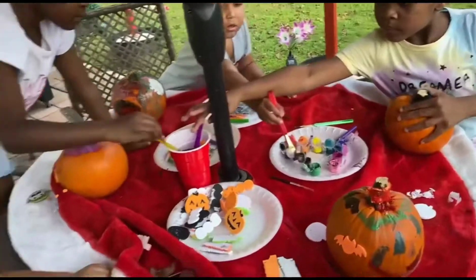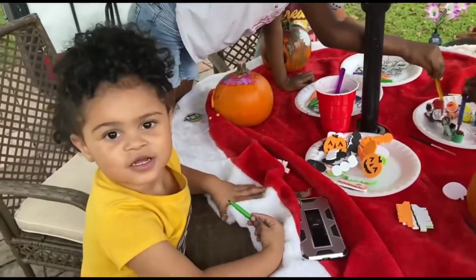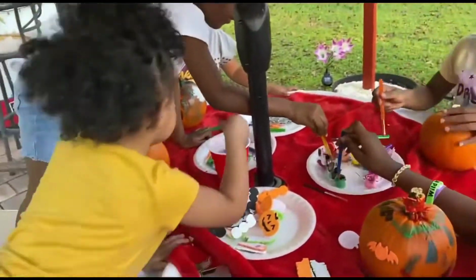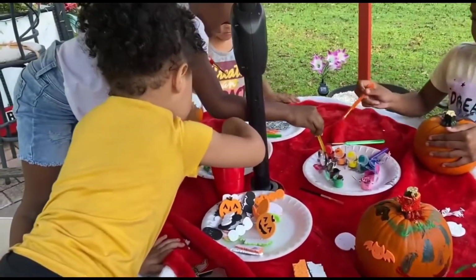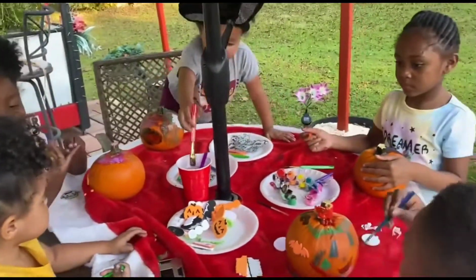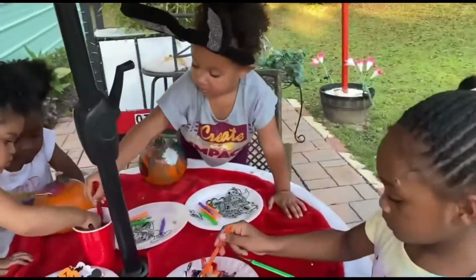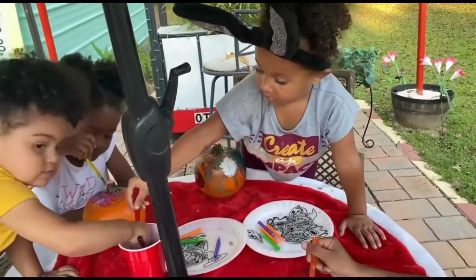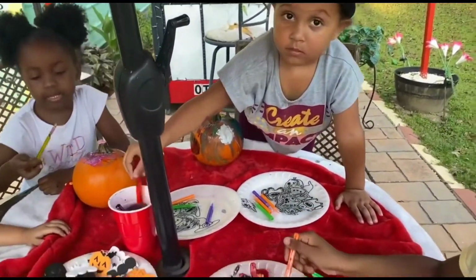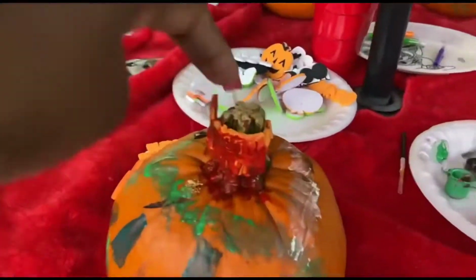Are you guys enjoying yourself? Yep. No way. I need some white. So you're dipping the marker in the water, but we're just gonna go with that, you guys. It's washable. It's gonna be green. So you guys, look, Jordan did something creative. He put a sticker on the top of his pumpkin.